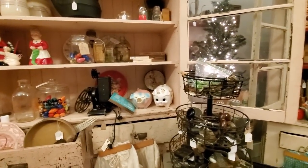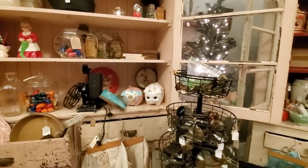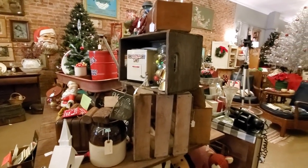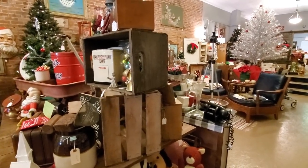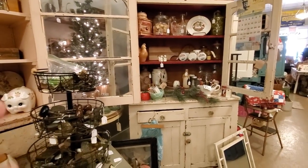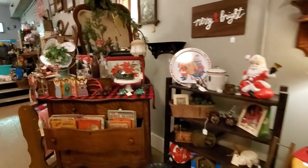When I go into places to shop, I don't want to be bombarded. The clientele that I like to get in my shop are not resellers. I want my customers to be looking for decor for their home and ideas for their home. So I try to stage things that appeal to someone that's looking for decor for their home and not necessarily someone that's looking for something for resale. Those are not the clients that I'm wanting to bring into my store.